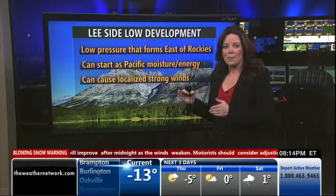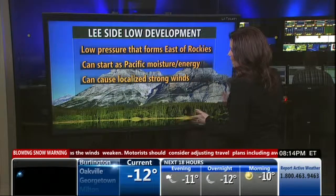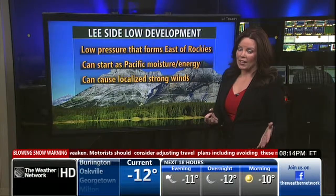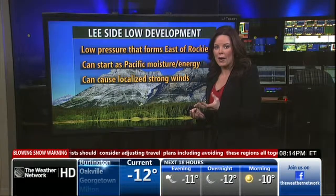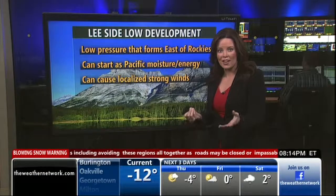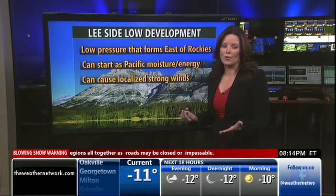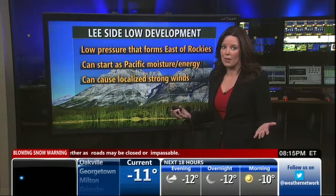And then we get a developing area of low pressure. We actually have a name for them. They're called lee-side lows. So how does a lee-side low develop? Well, that energy crosses over the mountain range, and we have a new low that develops. Sometimes you'll see a lot of the moisture wrung out on the windward side or the west side of the mountains. And then in the lee of the mountains, we have a new developing low pressure system, and they can travel to many different areas.